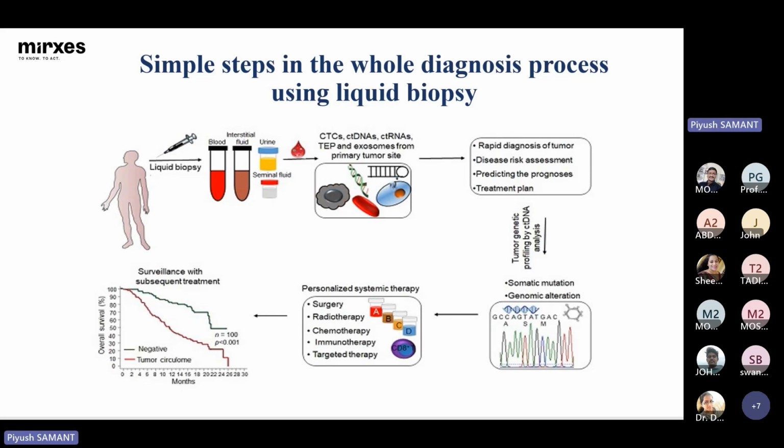Let me explain a little about the simple steps in a diagnosis system using liquid biopsy. First, a blood sample or any other fluid sample, maybe a urine sample, is taken from the patient, and then we perform some pre-processing on that fluid.